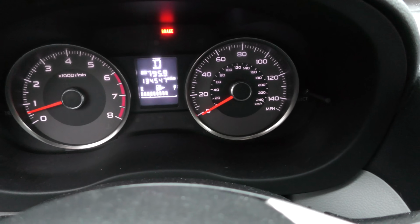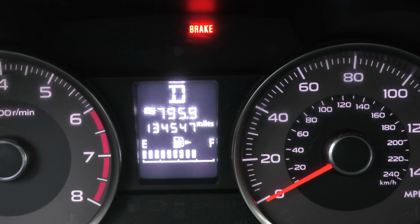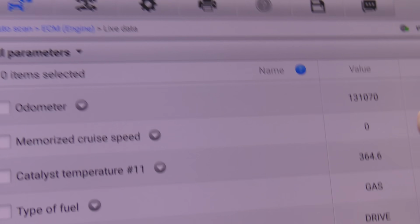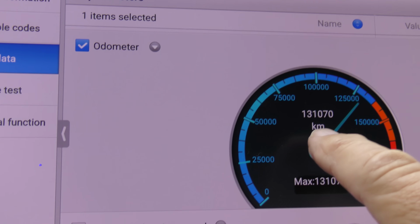But it's running okay now, but he just bought the stupid thing, and it shouldn't have these problems from the used car lot. Here's some interesting information, because this says it's got 134,547 miles on it. Yet my machine says 131,070 kilometers, which is completely different. That's kind of crazy. It's not lying, that's what it says. So this baby's just got too many problems now.